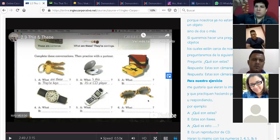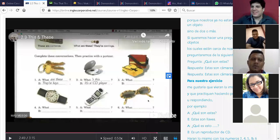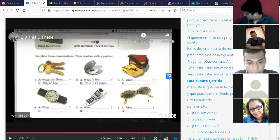A toy. What is this? No sé cómo se dice eso. Ahí tenemos que tener el traductor listo, guys. That is a bracelet. How do you say brazalete? Bracelet. Good. Another one. What is this?